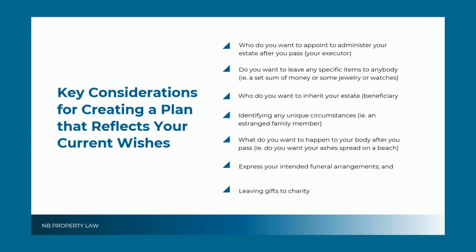You can have multiple people appointed as executors, so you might have them acting jointly as executors, or you might appoint executors successively. So like I said, having one person listed, maybe the spouse, if they're unwilling to do that role, then you might have brother, sister, mum, dad, something like that as that second layer.